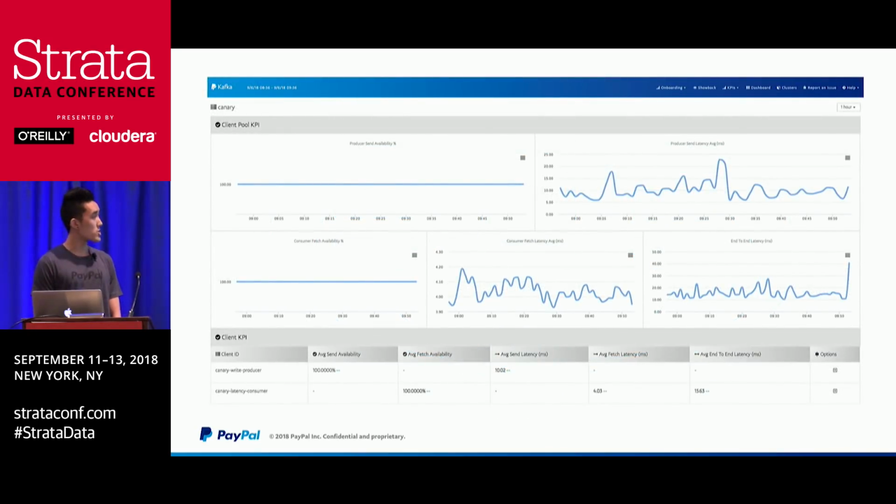So this is a quick screenshot of an application page. You can see the top portion includes a few graphs about metrics like availability and latencies. And the bottom portion will list out all of the clients that are a part of this application. So all the producers and all the consumers and some of the interesting metrics like availability and latency. And all this data is being fetched from our time series database.